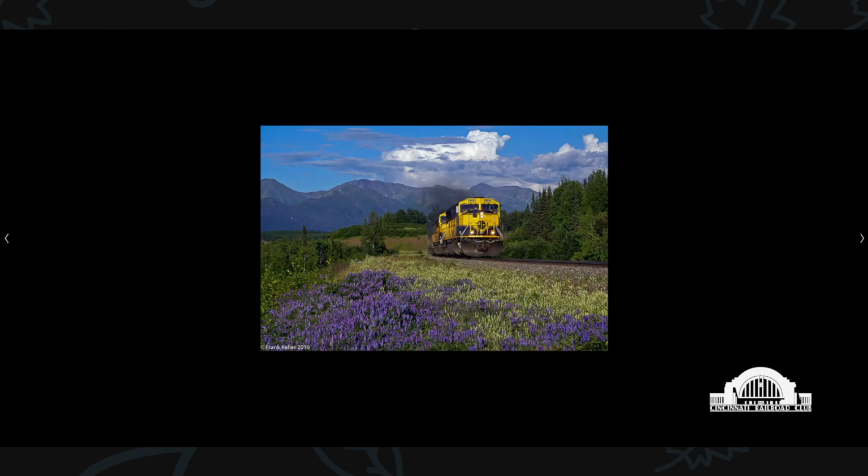This is taken on Richardson, the southbound Denali Star, going through the base.